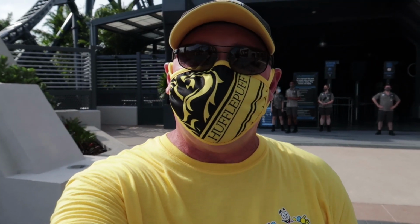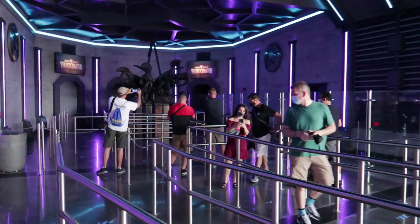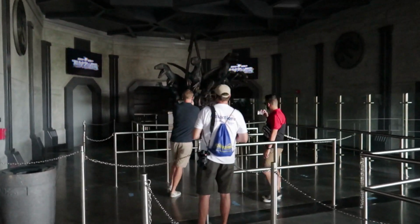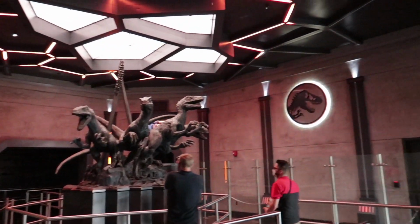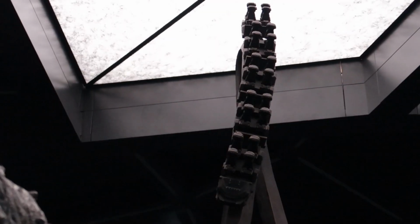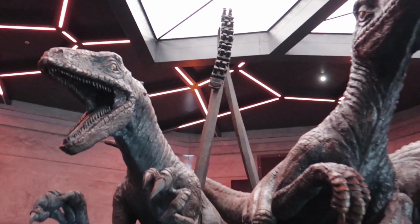Okay guys, what do you say we head inside the queue and take a closer look at some of the stuff they have in here. This is the first real themed area of the queue. You can hear the raptors screaming at me now. And then the colors and everything will change from time to time. Very cool that this statue here of the 4 raptors has a little tribute to the top hat.